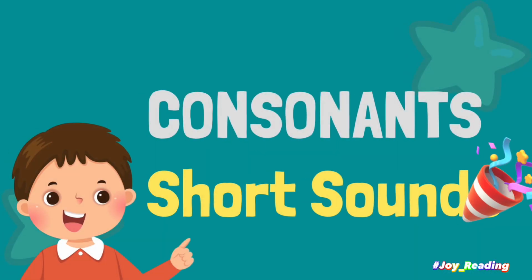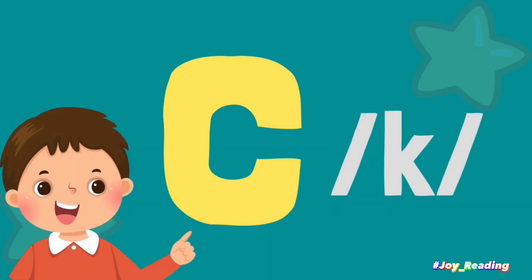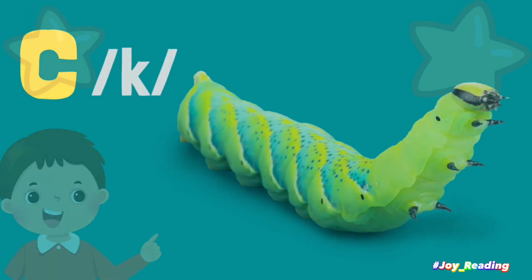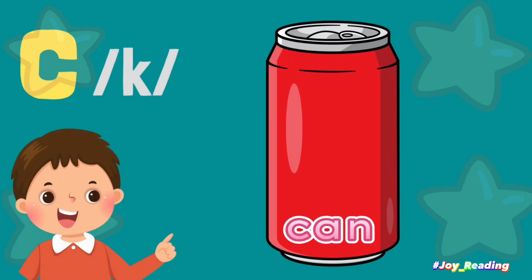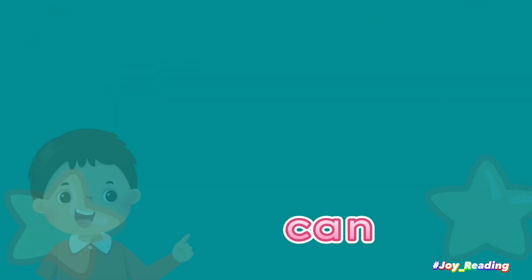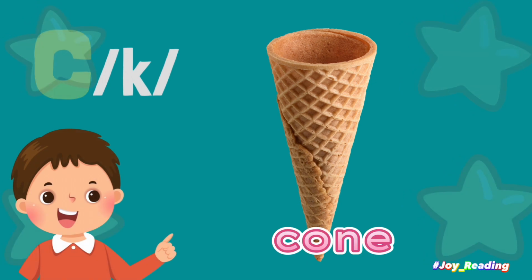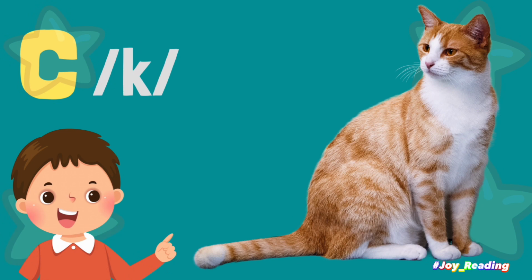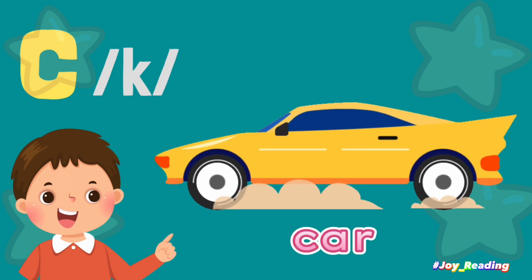The consonants that have short sound. Letter C has K sound. K. Caterpillar. K. Can. K. Cone. K. Cat. K. Car.